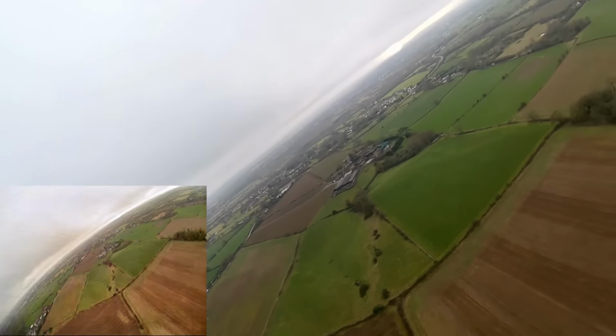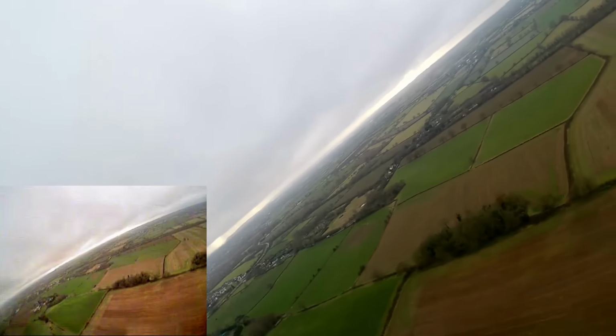Now, I did make a bit of a whoopsie. I'm not too sure if it's on this flight or on the previous flight, but I did try climbing too hard with not enough throttle and I did stall her. Like, oops. Was that it when she's doing that, or am I turning back round? I think I might just be turning back round. So this is the run for the clouds.